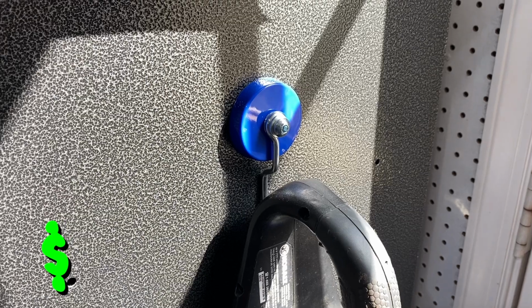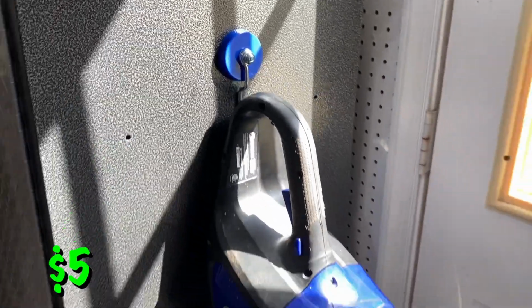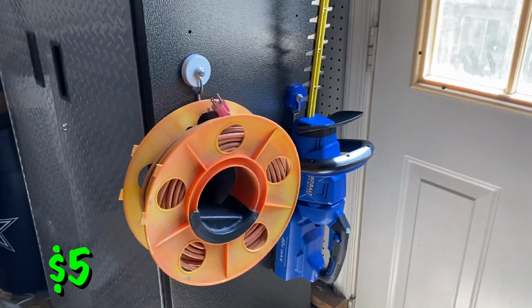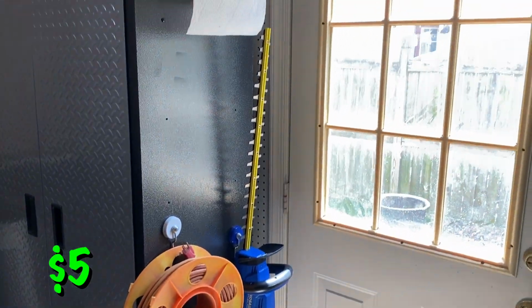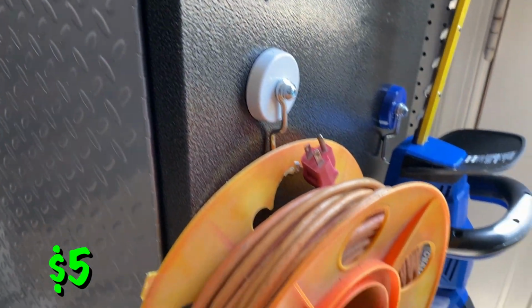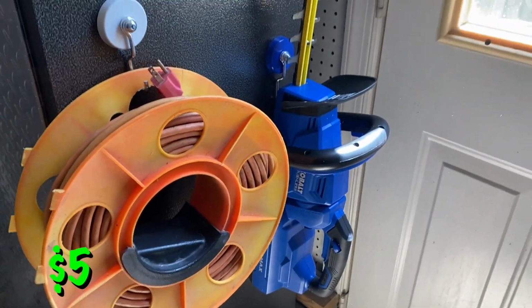My favorite of the US General accessories is these magnetic hooks that can just hold a ton of weight. These are just $5. That's really the target price for these. They come in a bunch of different colors, so you can stick them on your carts, your grills, your griddles, an RV, anything that you might use these for. These are great and hold a ton of weight.